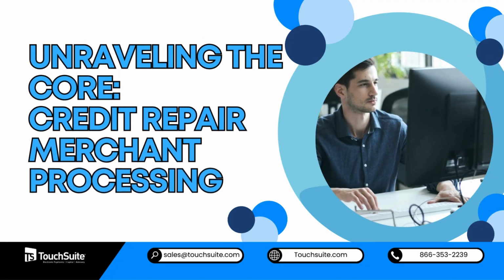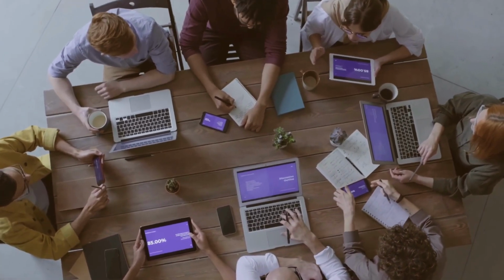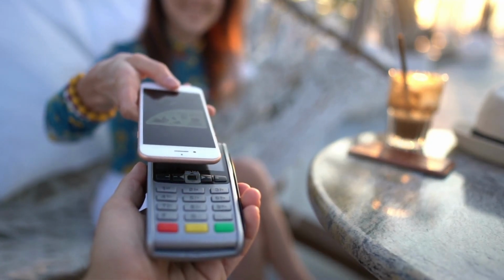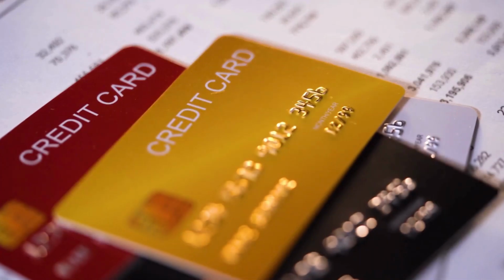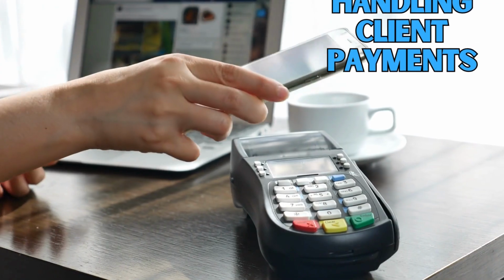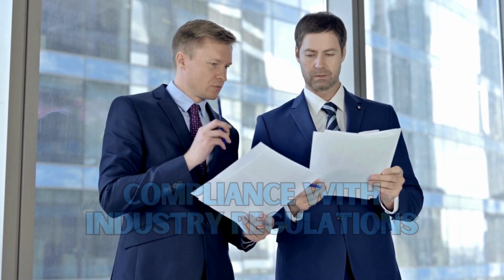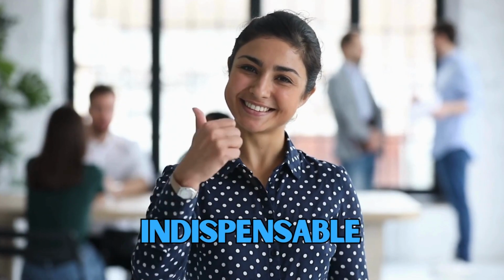Unraveling the core, credit repair merchant processing. At the epicenter of credit repair operations is the concept of merchant processing. This specialized form of payment processing caters to the unique needs and considerations of the credit repair industry. From handling client payments to ensuring compliance with industry regulations, efficient credit repair merchant processing is indispensable for businesses operating in this niche.